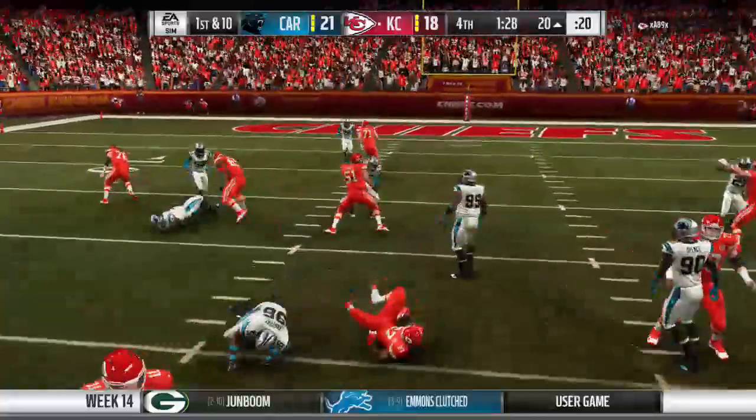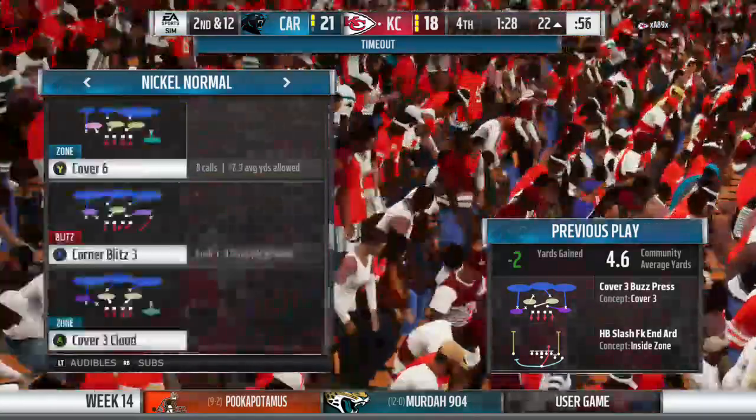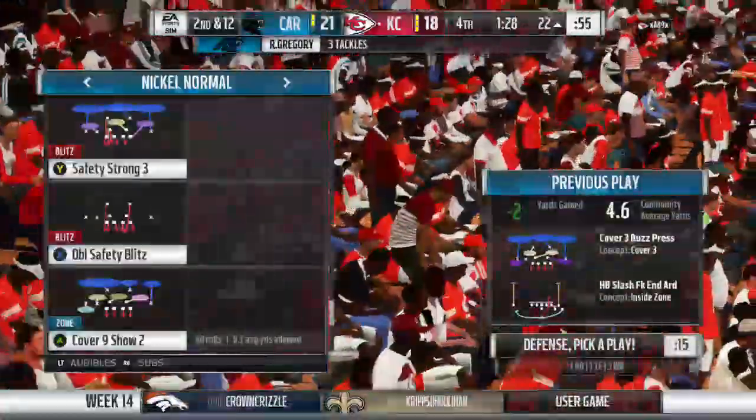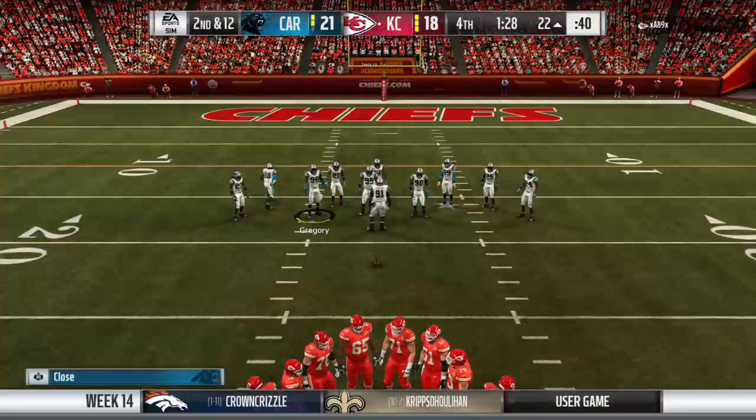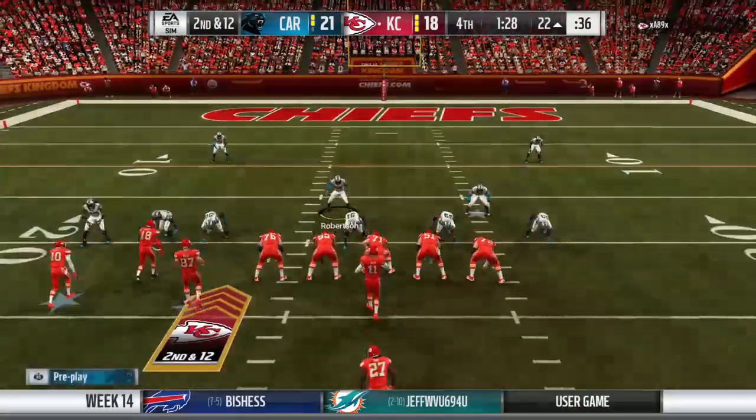Here's Hunt, and it's been like this all night long. Nowhere to run as they stop him behind the line. And now we get a timeout called on the defensive side of the ball by the Panthers, as they'll talk things over prior to this upcoming second down play.